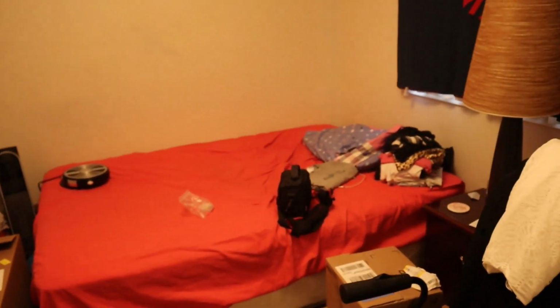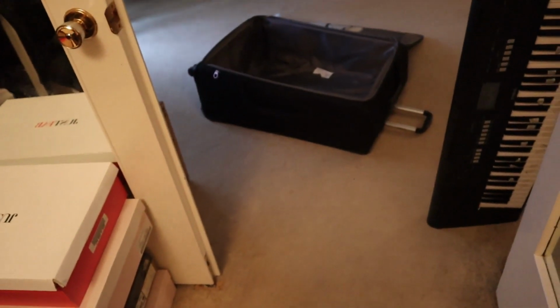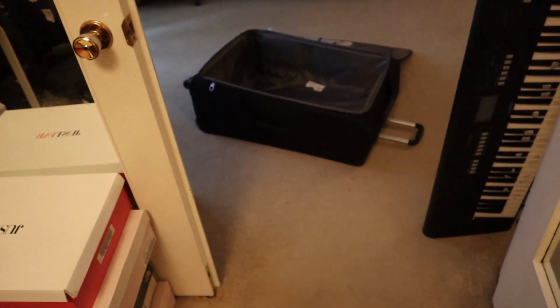So yes, I've been away for a couple weeks and this is pretty much what my room looks like at the moment. Things are just everywhere, packing and all of that, and that's the box we'll be putting things in. We're just gonna take as much as we can today and we'll be back.